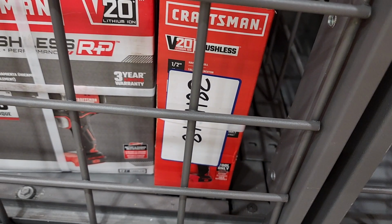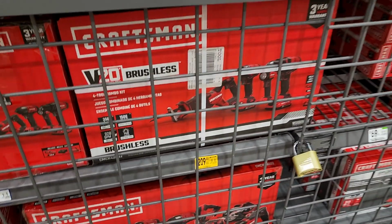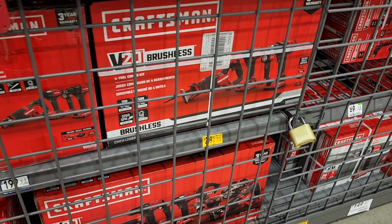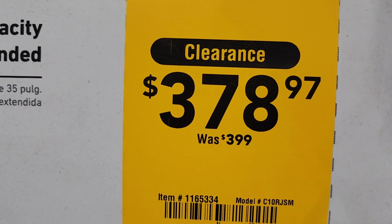They got the hammer drill here. And they got this one. This one's the 4-tool combo kit for $209. These are brushless tools, by the way. So this is different than the other one that's on sale. This one's $378 down from $399.